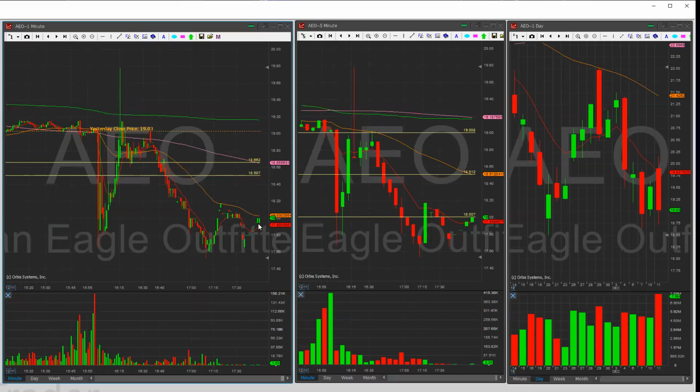As the stock comes down a little bit tomorrow, though, the 200 SMA is going to pull down. Now, my target is 17.50, which is the low of after hours, and then we have 17, which is a nice whole number.